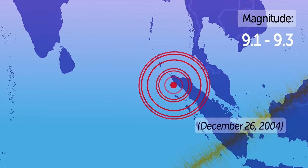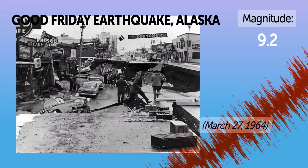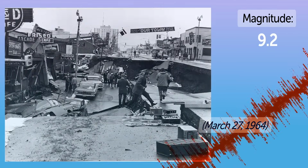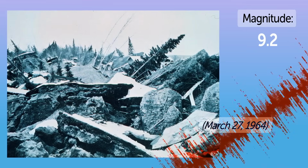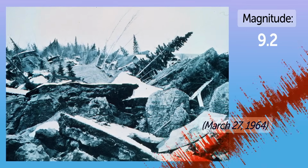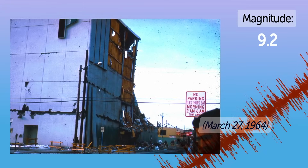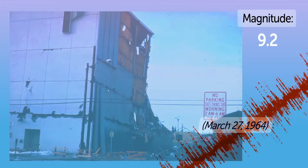Good Friday Earthquake, Alaska. The most powerful earthquake recorded in North America lasts for 4 minutes and 38 seconds. A 600-mile-long crack causes terrible landslides and a 27-foot tsunami. Areas 200 miles away get raised by 30 feet. Other places permanently drop 8 feet.